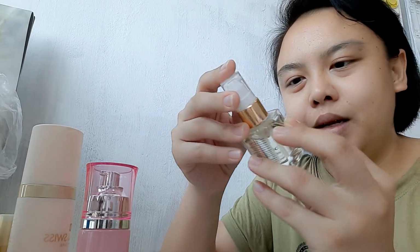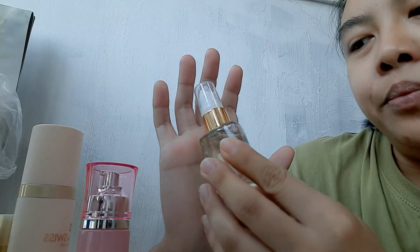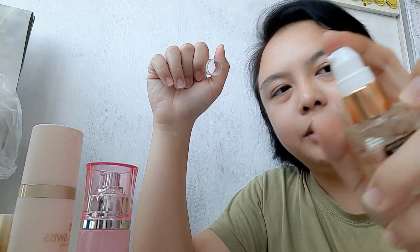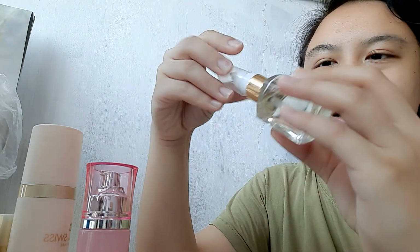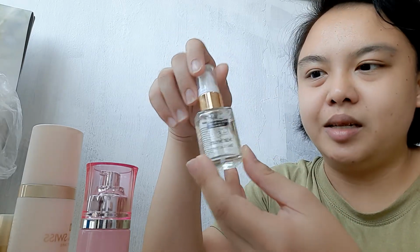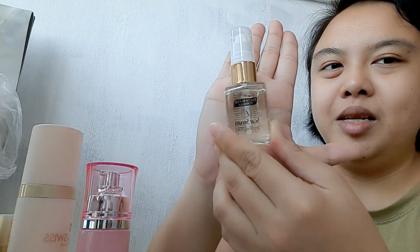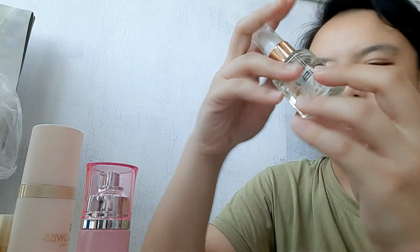And the last thing I have is actually a scar serum. It's a Palmer's cocoa butter formula with vitamin E, it's 30 ml, and it has a drip nozzle, if you can see. Because I have some scars, not a lot, I got this in the hopes of getting my scars to fade.